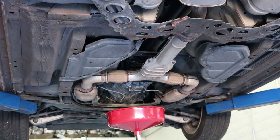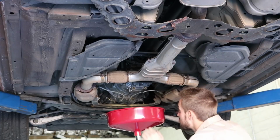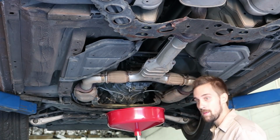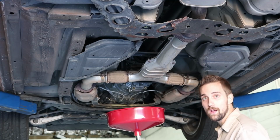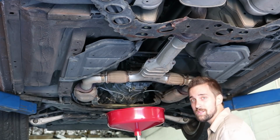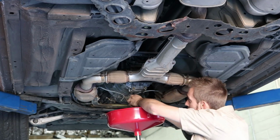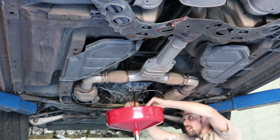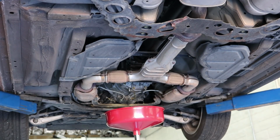All right, so what I'm actually going to do first is drain this transmission. That way, when I drop the drive shaft, it doesn't leak anything out of the back. And I'm going to be replacing the transmission fluid with Redline, I think it's MT-85, GL4. Make sure it's GL4. And while I'm waiting on this to drain, I'm going to start unbolting the other stuff.